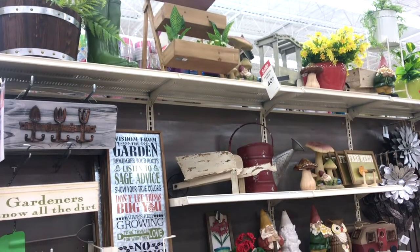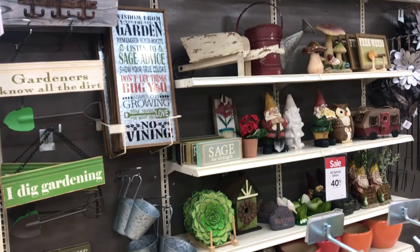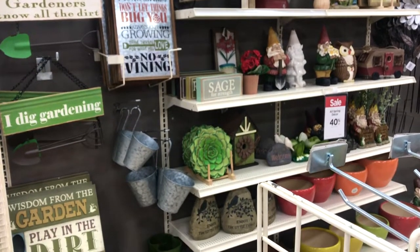Michael's added this really pretty rustic farmhouse garden section this year that has a lot of cool and unique indoor-outdoor decorations to choose from.